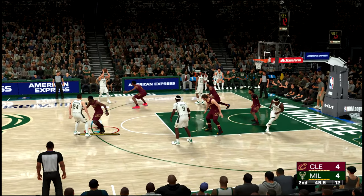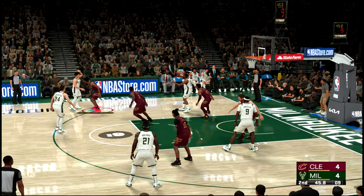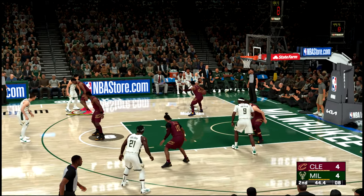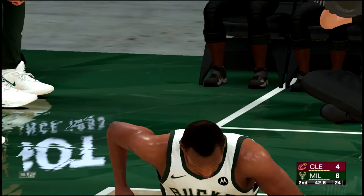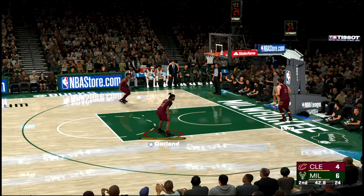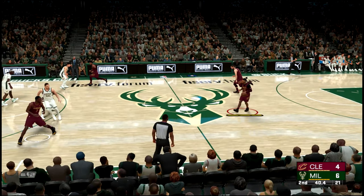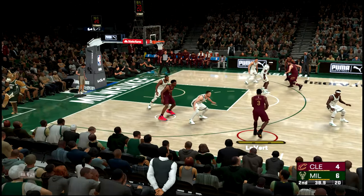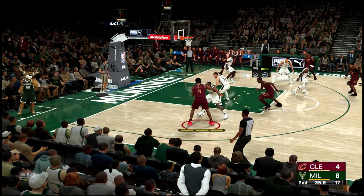Back to Allen. Pass to Middleton. Over Mitchell. And it's Middleton. That time on the assist by Allen. You know, when you shoot the ball as well as Middleton does, you want to be hungry and looking for your shots. I mean, shot hungry is a good thing when you've got the stroke that he has, mid-range and long distance.